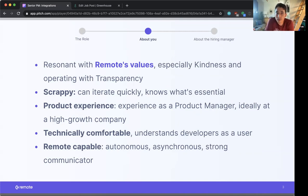You'll have to be able to iterate quickly, and you're very good at knowing what is essential in the first iteration of a particular product launch. It's really important that we move as quickly as we can, and that you shape the first iteration very clearly in terms of what is essential and what can be excluded, and we can follow up with it in a future iteration.